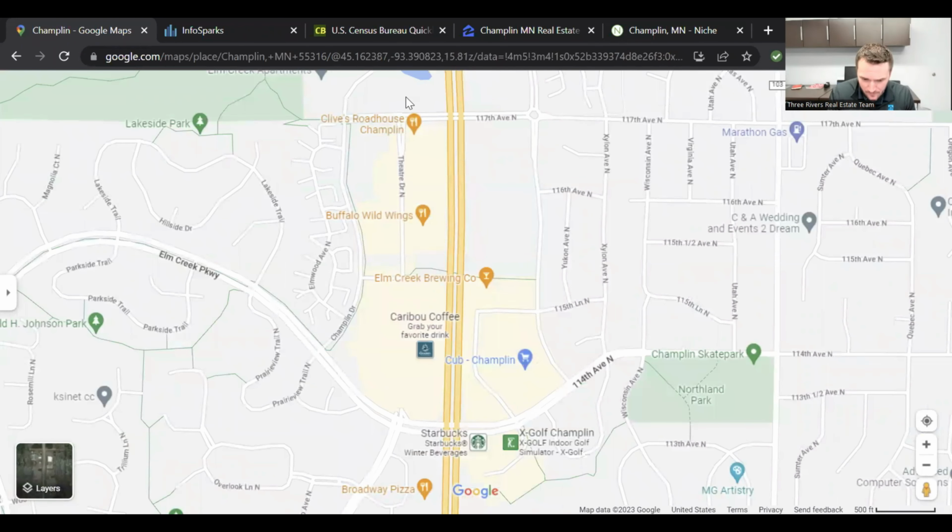Outdoor activities, the Mississippi, able to hop over to Elm Creek. Jobs, you're not too far from anything. There's a lot right within that city. Good for families, the public school system, great community, and the housing score. There's a lot of new development happening right in this area, and we'll talk about that a little bit later as well, on everything they have here.